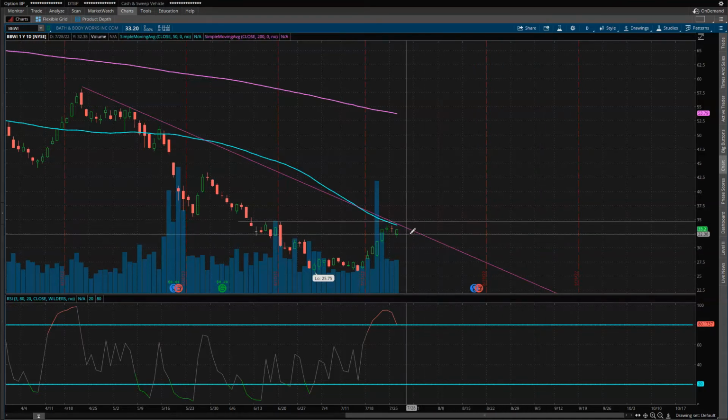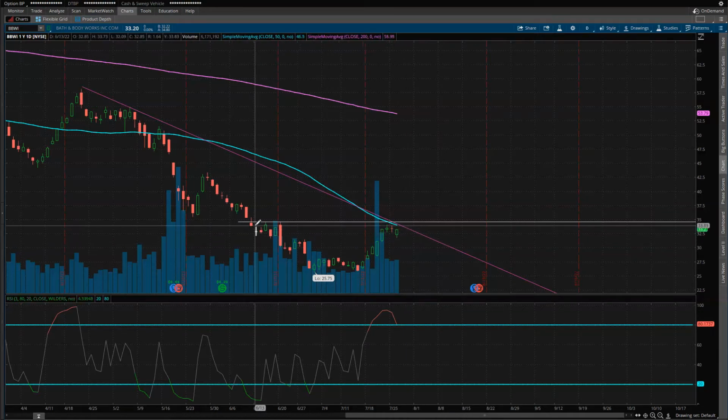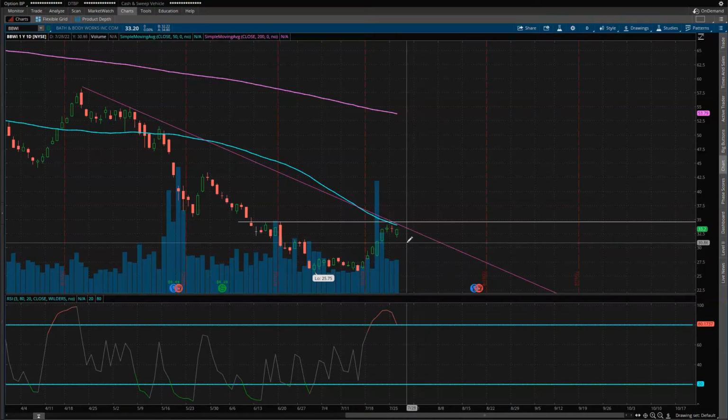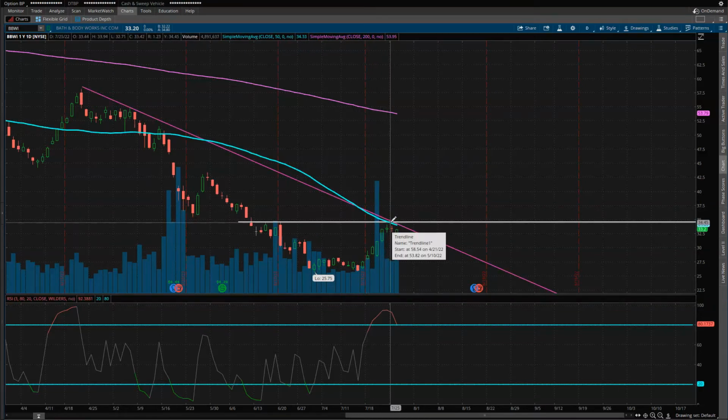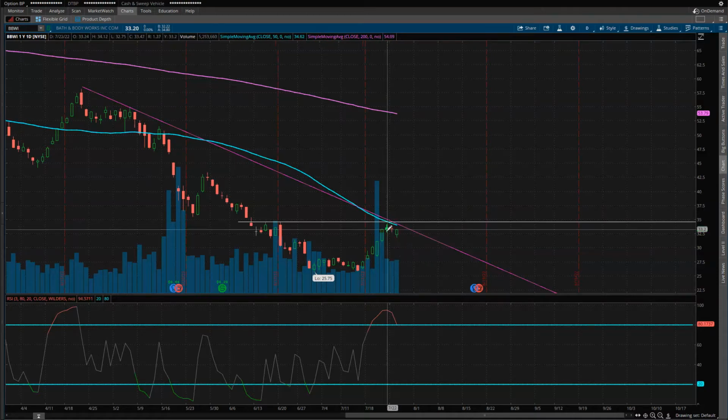So for this one, now let's see what we've got. Now we've got these areas that we're drawing in. So we've got 3 different areas converging. We've got our trend line, we've got our resistance, and we've also got the 50 SMA right here. So this is already looking very good.